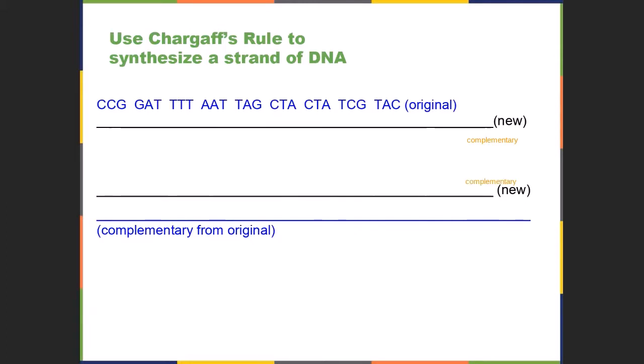Complementary. This is old, and that is old. So how are we going to match them? If A matches with T, and C matches with G, if we use Chargaff's rule, what would we end up with?